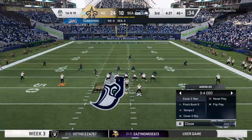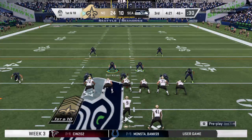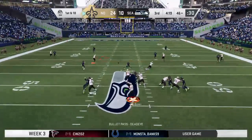Ready. Yellow lady. Kill. 80 weapons. 25.